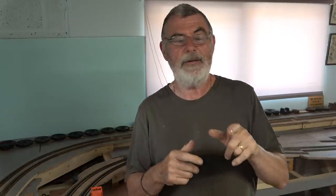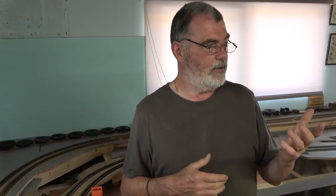I've bought a Southeast 416 in blue and grey. That was straight from Rails, came about a week ago. I bought a blue and yellow, or BR blue, class 33. Not quite sure how that's working at the moment. It wasn't brand new, I don't think, but it was a lovely job. But I'm not sure if it should have lights. So I've got to look into that, but I can't make them work at the moment.